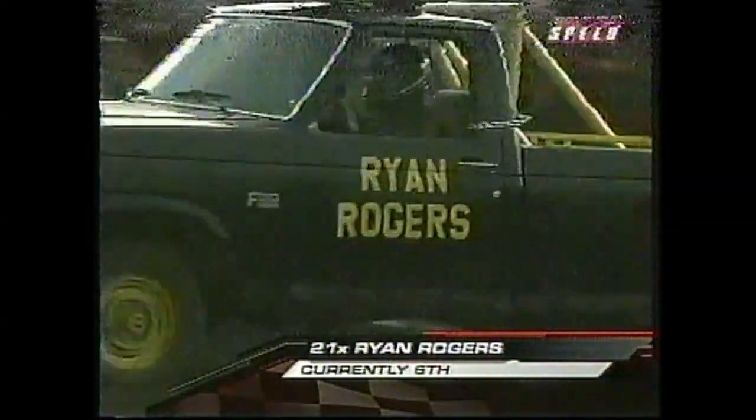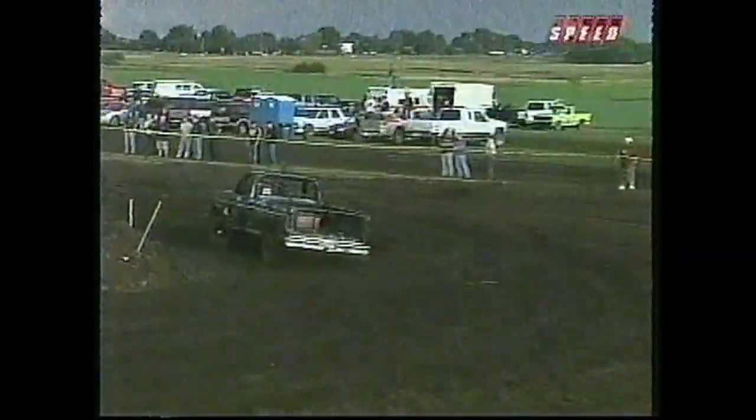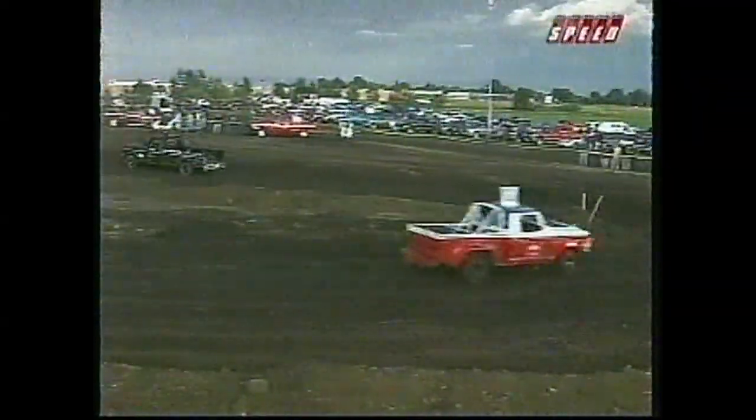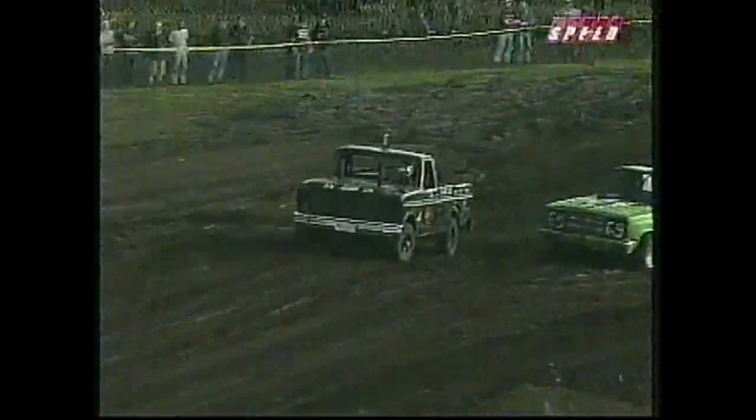And Rogers coming around here. See the door has been chained shut there. Of course, another safety item. Yeah. And man, how'd you like the roll bar in that thing? I mean, that thing was huge. Again, it all comes down to a handful of safety items.